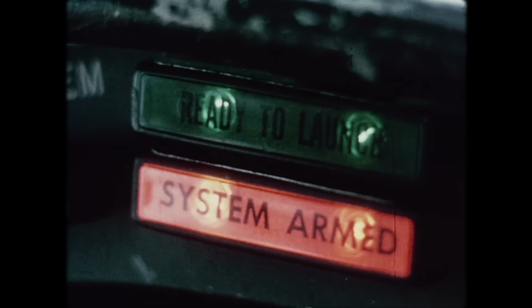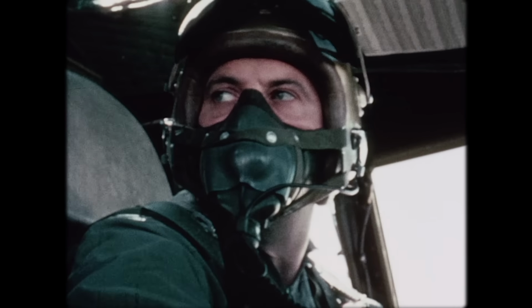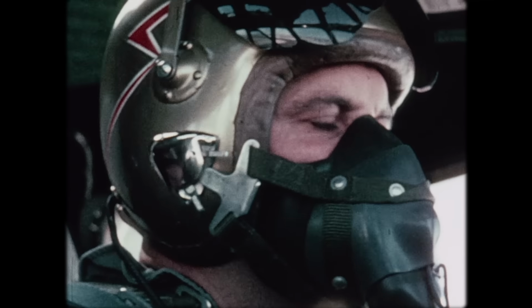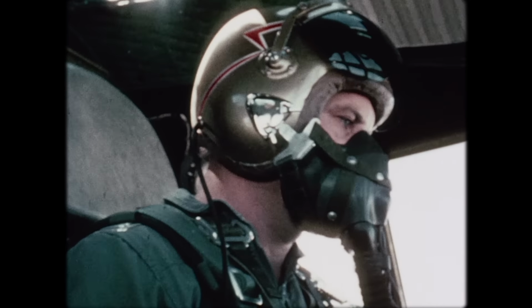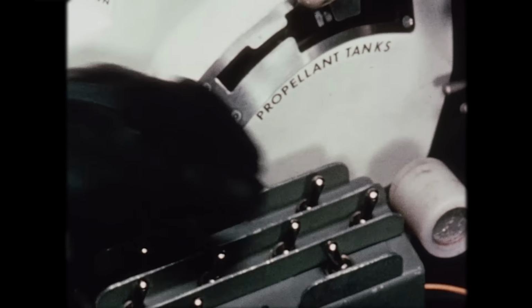Seconds, get ready to launch right. It'll launch right out. Okay, Scotty, you ready? I'm ready when you are, buddy. Okay, here we go with the countdown. 3, 2, 1, release.